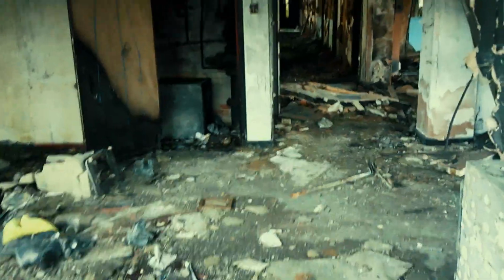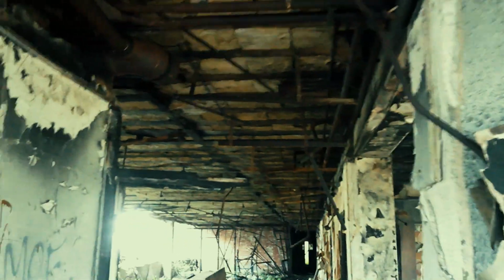Like I said, I'm not going to go too far inside because even though it's quite well reinforced, I don't trust it. There we go, and it's actually feeling a bit squishy underfoot there. There we are.